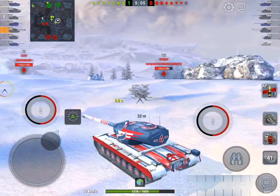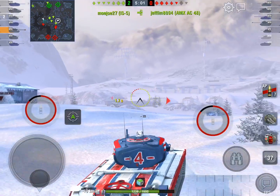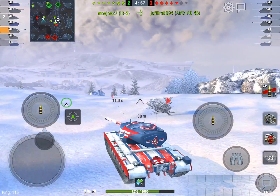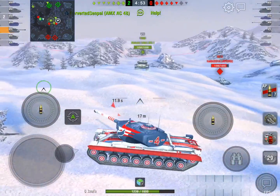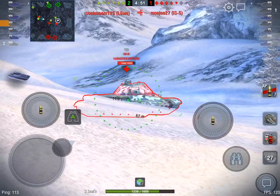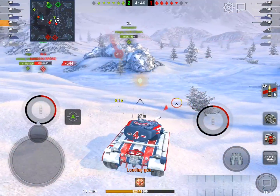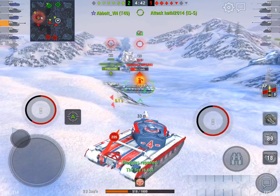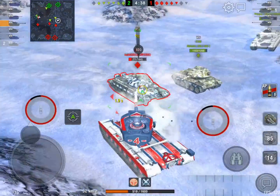Look at the size of the armor on the top of the turret. I mean, you've got a little hatch that's your weak point, but if you're going on a ridge, quite often you can negate that. There's a massive mantlet, and then even the cheeks of the T-34 are spectacularly thick. And that means you can do some really good things, some really aggressive things with the T-34.